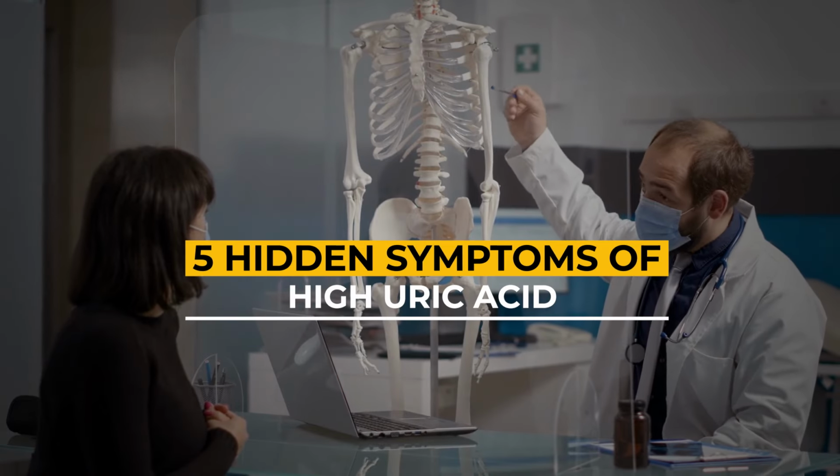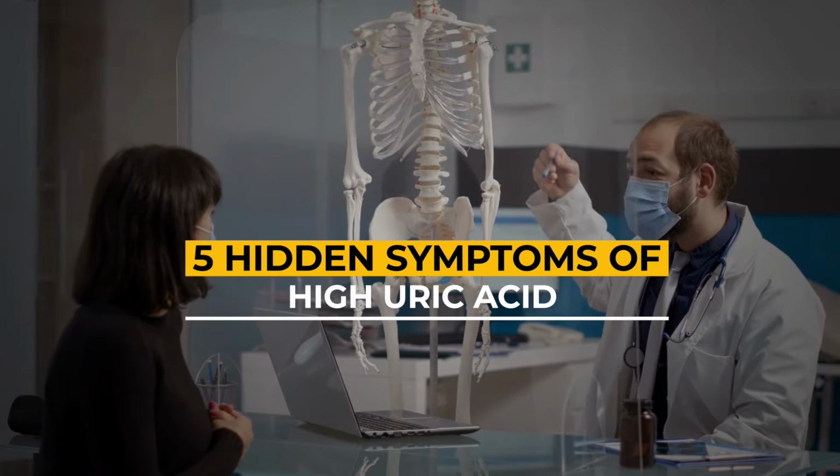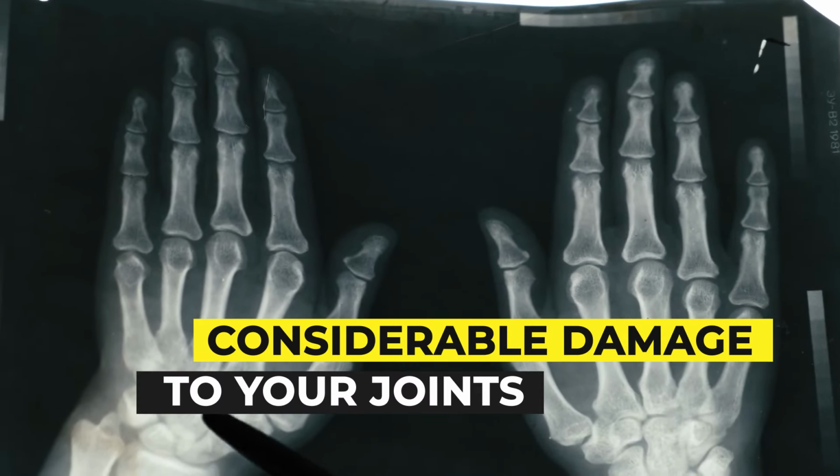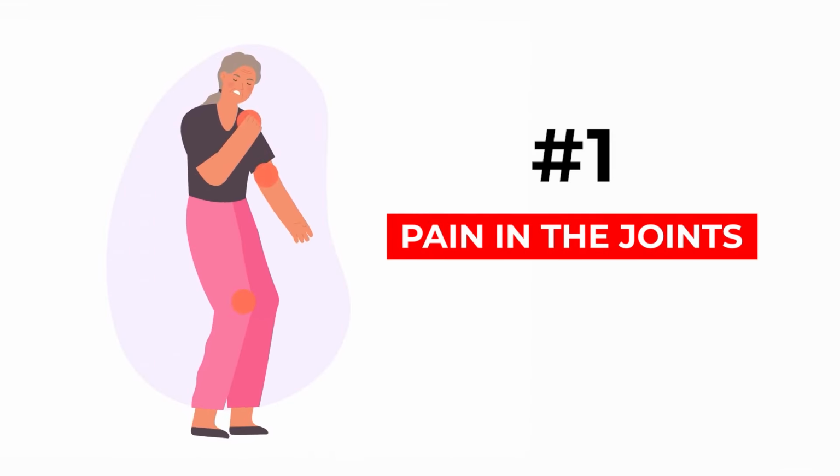Here are the 5 hidden symptoms of high uric acid that you need to watch out for so that you can seek appropriate measures before there is considerable damage to your joints. Number 1. Pain in the joints.